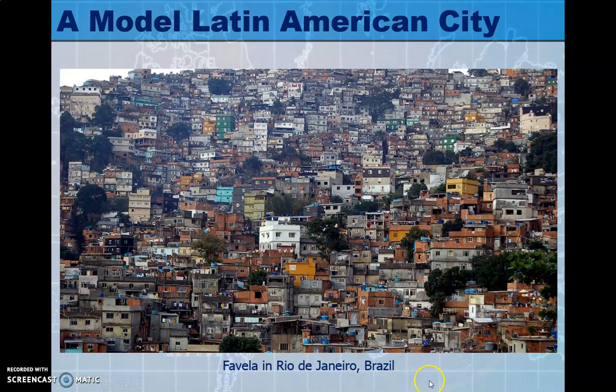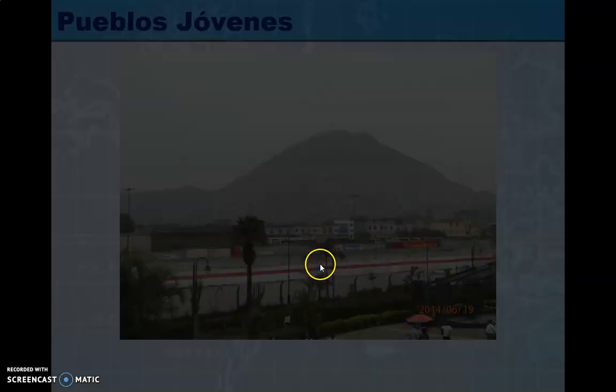They build on marginal land, usually very hilly, with not a lot of electricity, if any, not much sewage, not much water. Look at all the blue tubs they've got on top. They're catching water and using it for cleaning and other purposes in the house. But this is something that they themselves built, not something built for them to move into. So these favelas, which are squatter settlements, are quite ubiquitous around those Brazilian cities, but it's true for the Spanish-speaking ones as well. They just call them barrios.